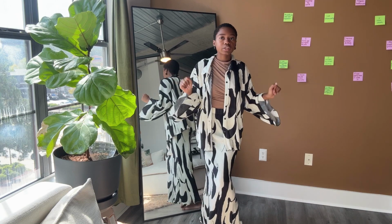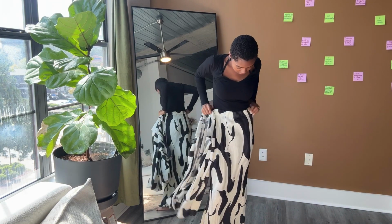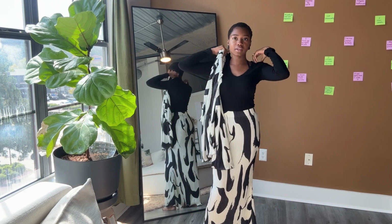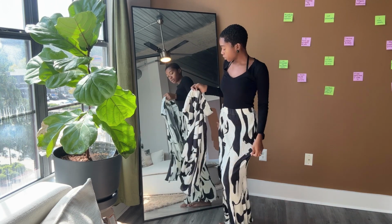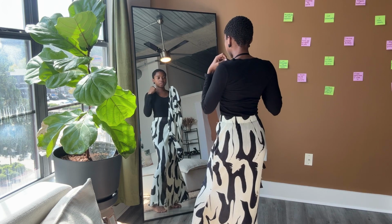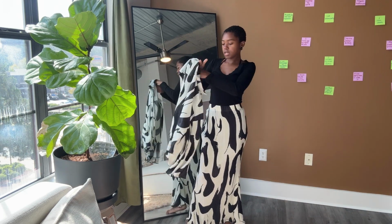Matter of fact, let me just go get the black top. Okay, I really felt like I have to put this together, because if I'm gonna give it to y'all, I might as well give it to you, okay? So here's the fit. This is the top.